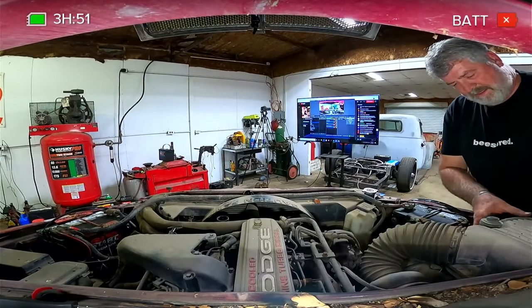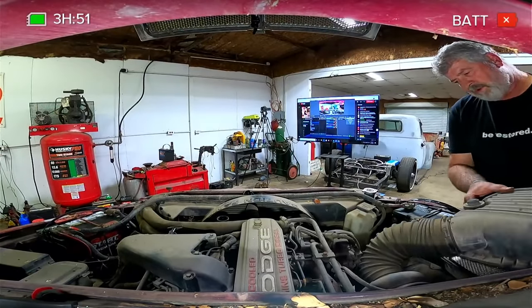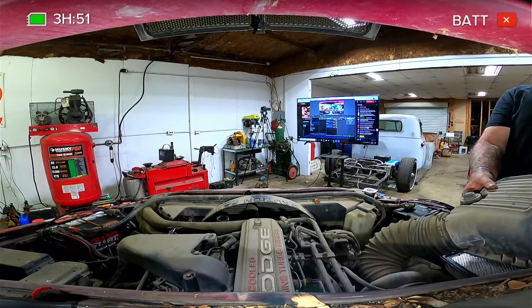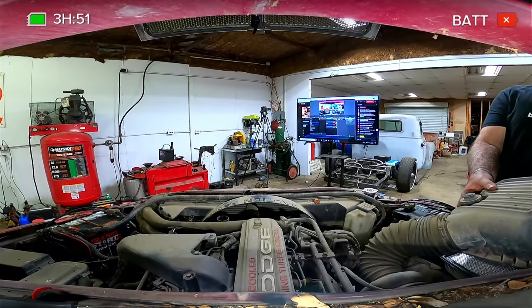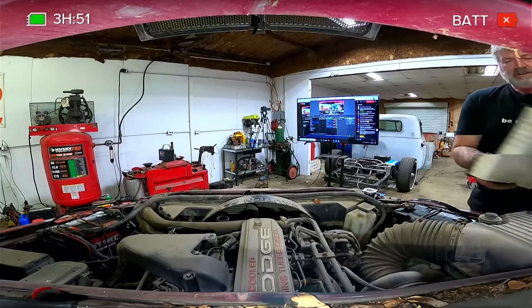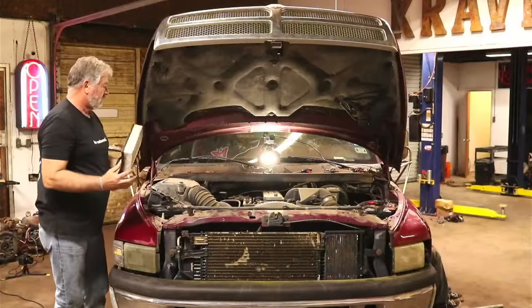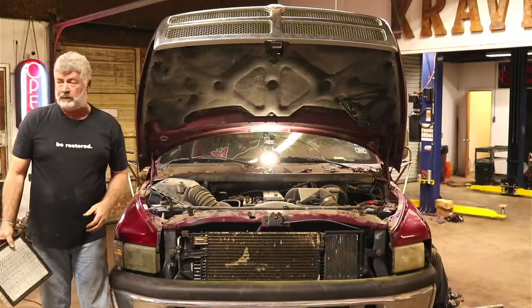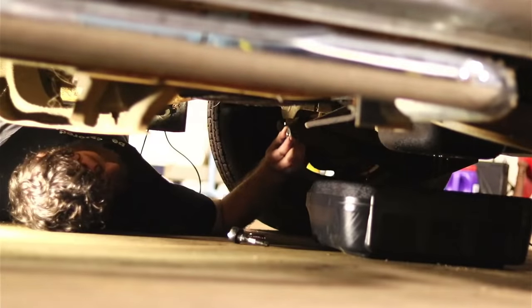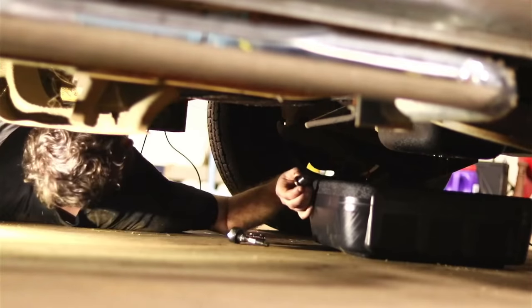Get back down here in the cold. We're replacing a lot more stuff on this one than what we normally do on some of these other ones, but it's just because I don't know enough about diesels, and if we don't do it, that could be what's wrong with it. So I figure it's better to go ahead and do it the right way.